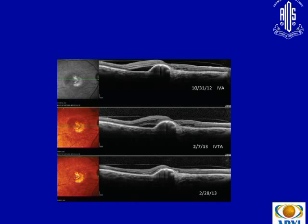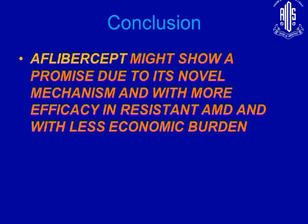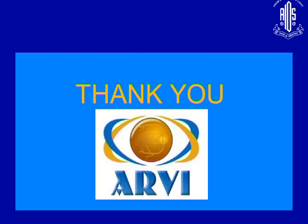So finally concluding my talk, saying that aflibercept might show promise due to its novel mechanism, being a fusion protein, being a VEGF trap. Because of its novel mechanism, it scores over the other anti-VEGF agents with more efficacy in the resistant type of AMD, with probably less economic burden.